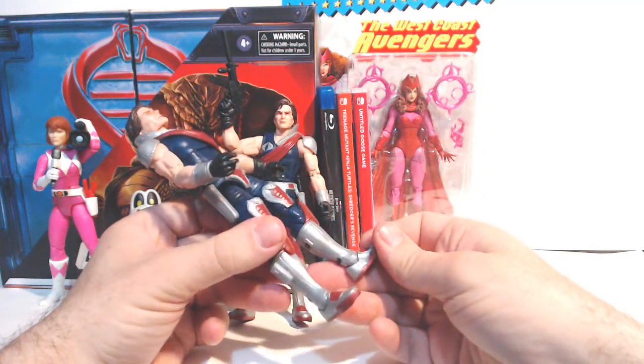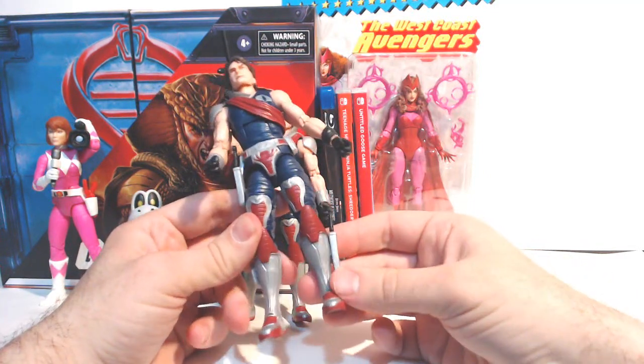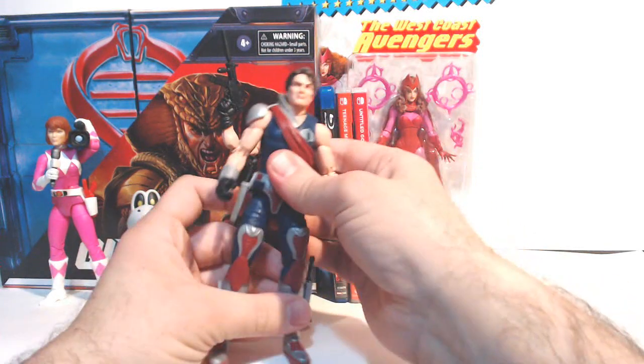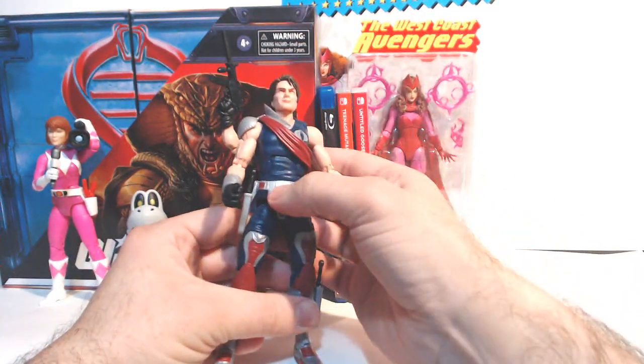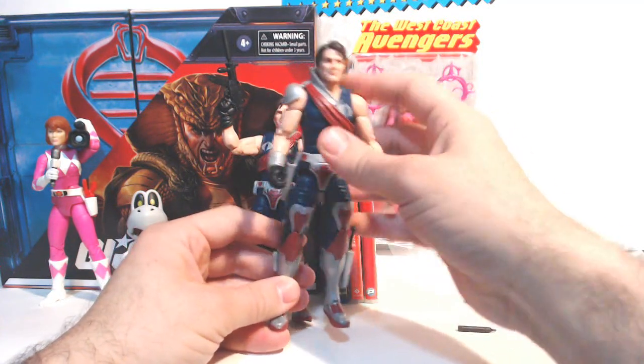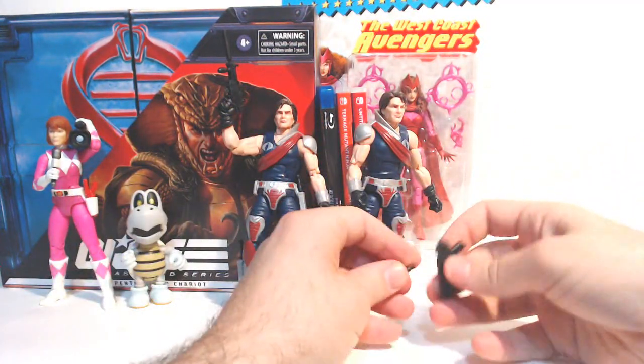Decent metallic glint to the boots, though there's a bit of marbling. That's a bit of a buzzkill, but you can't have everything. Some detail with the belt buckle and the cobra mouth crotch. Alright, let's get his knives.